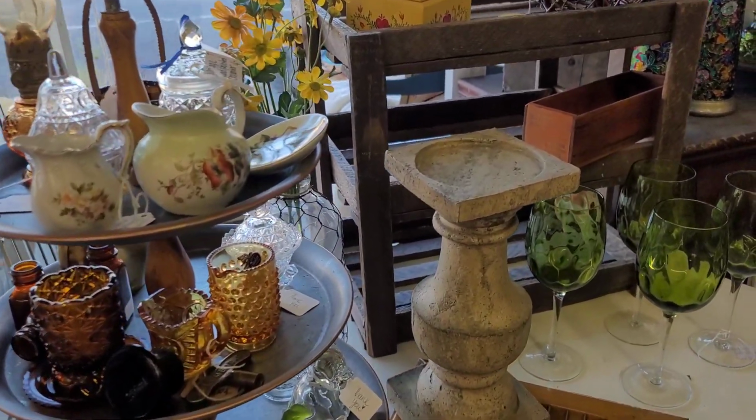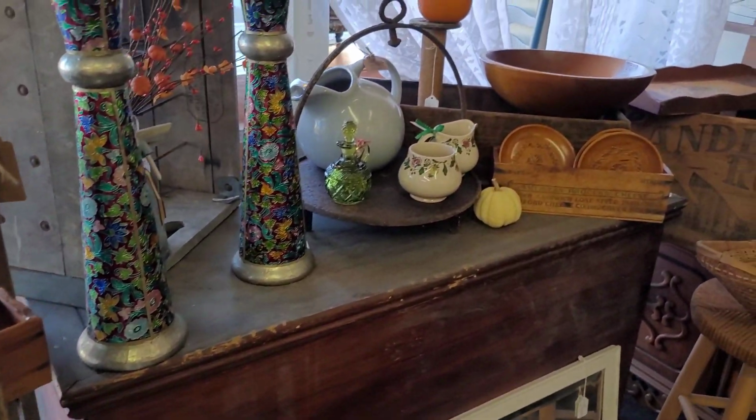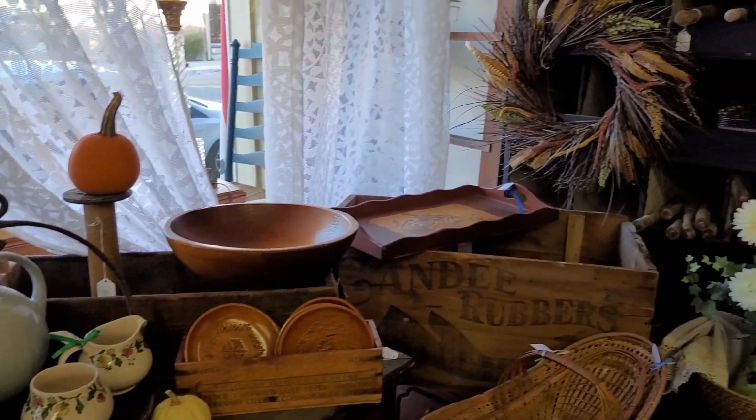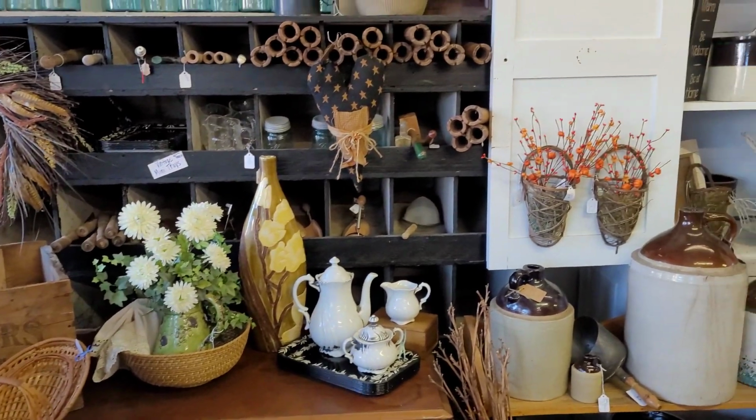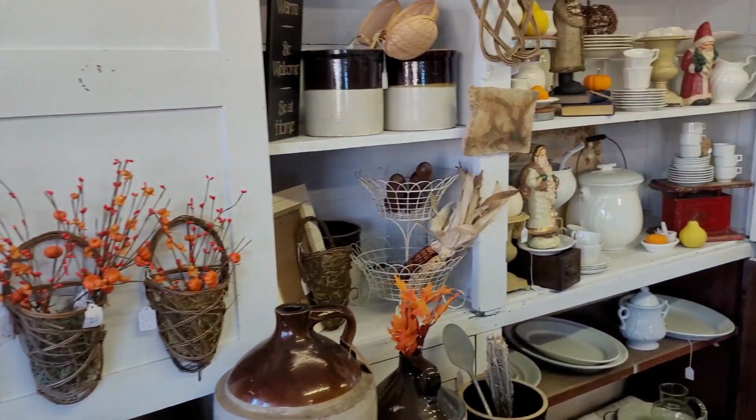We've got a great little autumnal display here. Loving the use of the greens and the ambers, especially against those very natural woods. And then again, we jump right over into colonial or early Americana. So it just really speaks volumes.